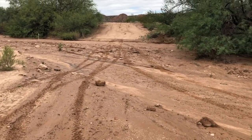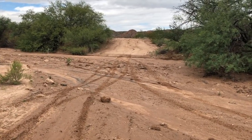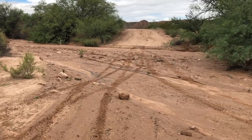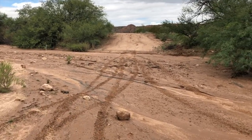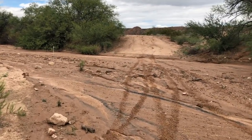Derek has agreed actually to come over with his tractor, which is awesome, and kind of level this out a little bit and grade this. He's done it before and it's really fantastic. But I am curious how much we can do ourselves here, just with a little manual labor and maybe a little help with the quad.